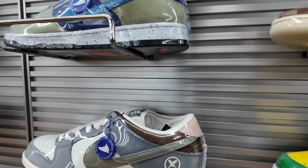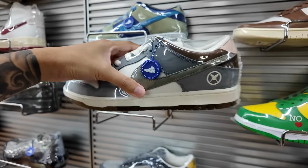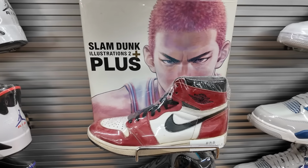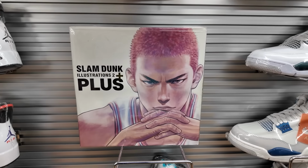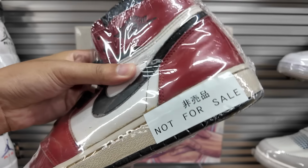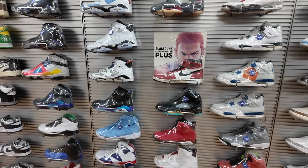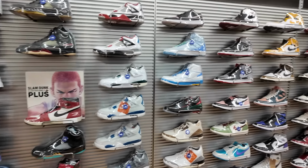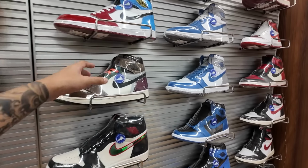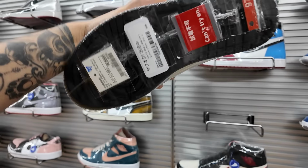This one, I think these are collaborations. Like the colorway, 56,000 yen. And look what we have here. The shoe represents the eye of this genius, Hanamichi Sakuragi. And unfortunately, it is not for sale. It's for the sake of design of this entire shoe wall, right? Tons of Jordans, as you can see there, right? Air Jordans here as well. Everything here is for sale except for that Hanamichi Sakuragi shoe.